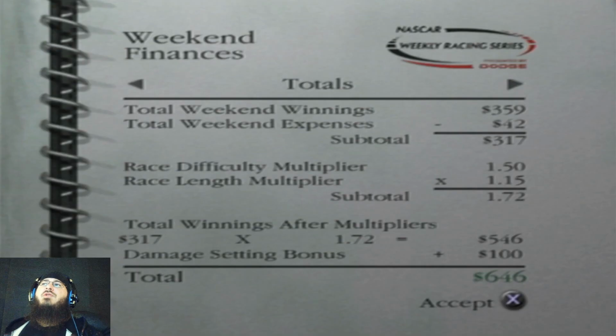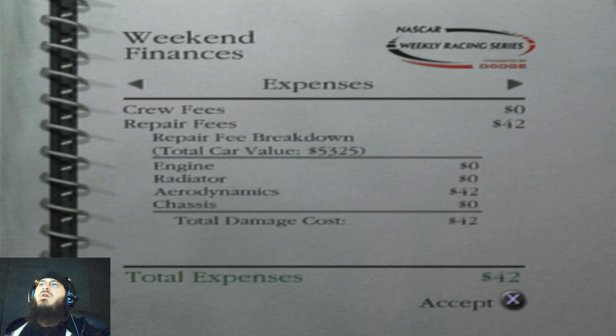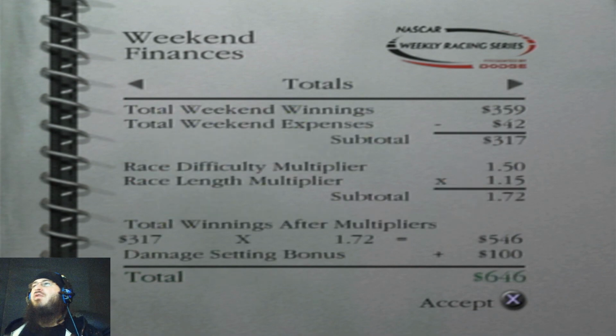Okay, I'm a little confused. How did I throw away $42 again? How? That entire A main, I don't think I touched anybody. I didn't even put a dent in the car. So how does it accumulate just over the course of the entire weekend? I thought it only counted in the very last thing. Well, $42 is gone. That sucks.